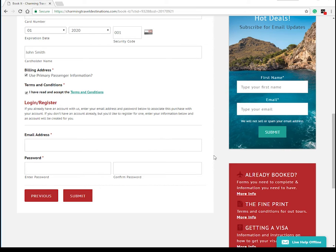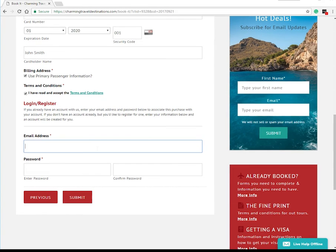In order to check your rewards, you will need an account at Charming Travel Destinations. If you have booked with us before, please log in. If you are new, register today. Once everything is set, you can go ahead and click Submit.